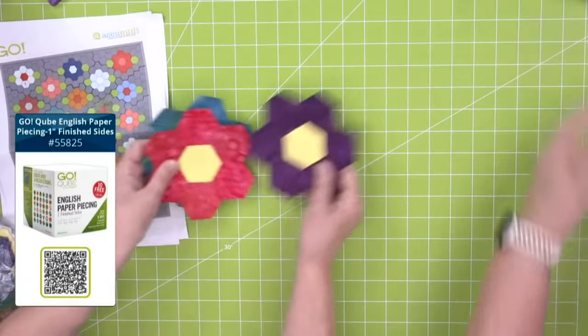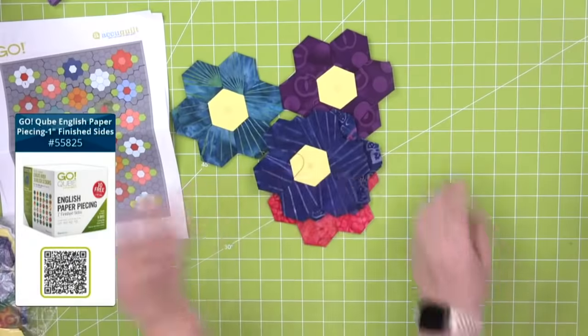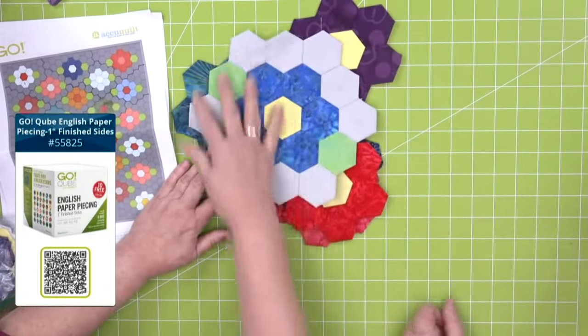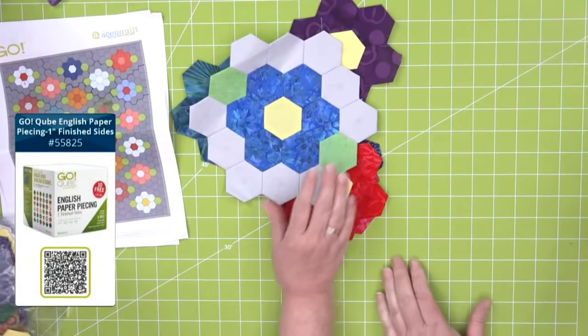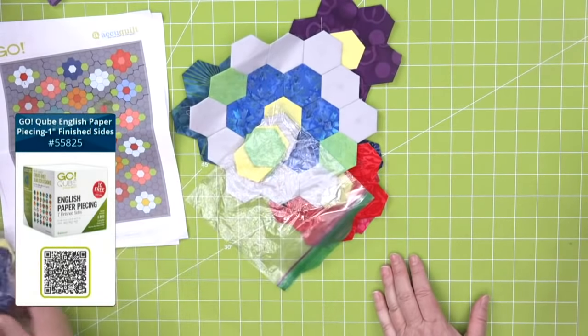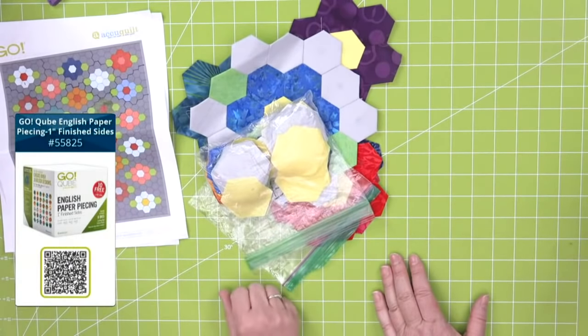I've been making some rosettes, and some more, and I'm hand-stitching those together. Here's one of my little expanded ones. And I've got some that I've basted. And I've got a whole lot that I've cut because it was so quick and easy to cut. And that's where I stopped.